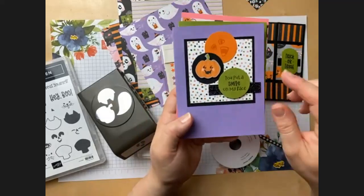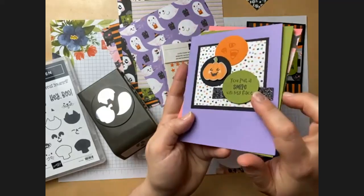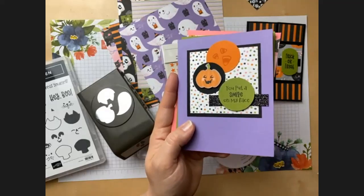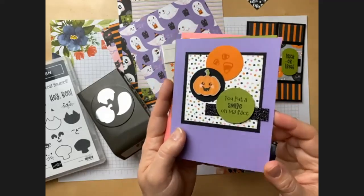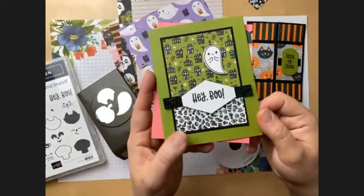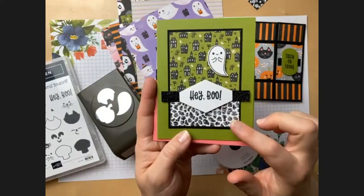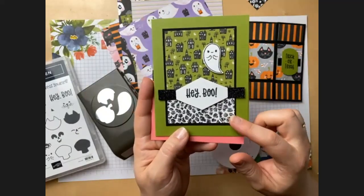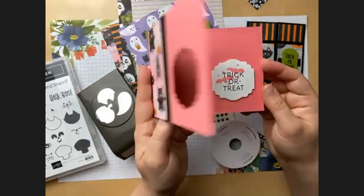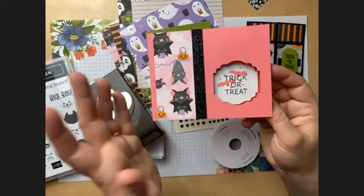This one I punched right from the designer paper. And then I love coordinating the black glitter paper. It's a carryover product, so it's not featured on the suite page, but it goes so well with this cute Halloween bundle. And then this one with the ghost, really simple, using that designer paper, 3x3 on top, 1.5x3 on the bottom. And then, oh, I love this one with a cute little window, Ghoulish Delights. I don't know about pink for Halloween, but it's in the paper, so I went with it.